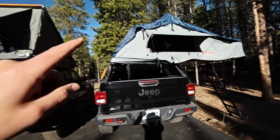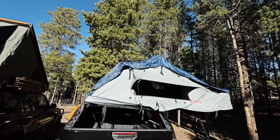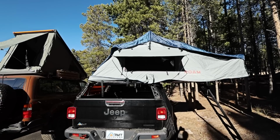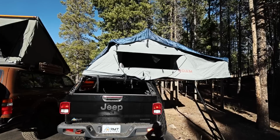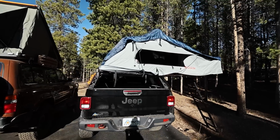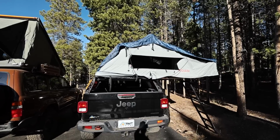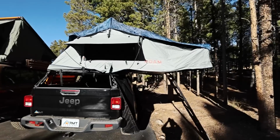A bunch of cons for these. As you can see, it's all just canvas flapping around in the wind. So these tents are gonna be the loudest when it comes to wind noise. And they're gonna take by far the most time to set up. You have to take the canvas cover off, unbuckle all the buckles, fold it out and do everything. You're looking at 5 to 10 minutes setup here with a similar takedown time.